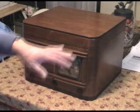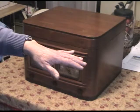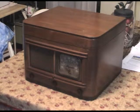Piles, probably about 3 feet, 4 feet high, maybe 4 or 5 piles of them. Must be hundreds of 78s. Well, I wanted to have a phonograph player that would be able to play records and also convert them to mp3s.